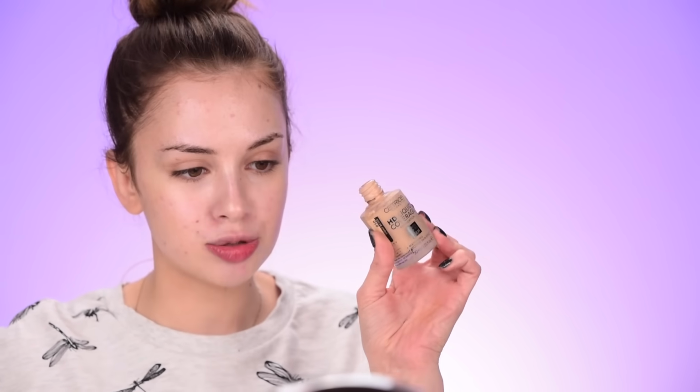For foundation today, I'm gonna be going in with the Huda Beauty. I don't have that foundation, but I ordered it. I'm expecting it to come very soon, and I'm planning on doing a review on it. So instead, I'm gonna use the Catrice Liquid Coverage foundation.